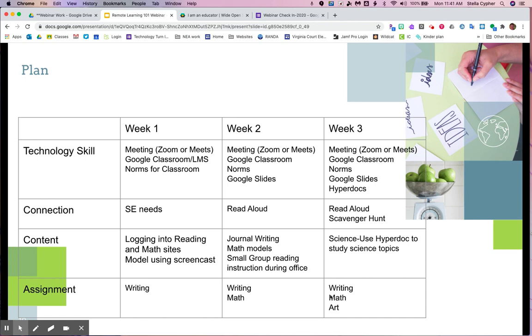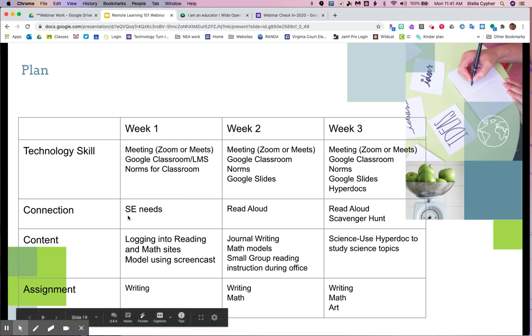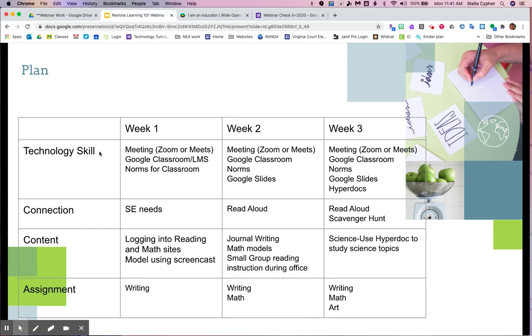This is a possible plan over 3 weeks. And remember that whether you are virtual, remote learning, or face-to-face, this is very similar to what you would do. You don't jump into everything in the very first week of school. So if you notice, with students, you have to be thinking of their technology skills. What are you going to have to teach them?